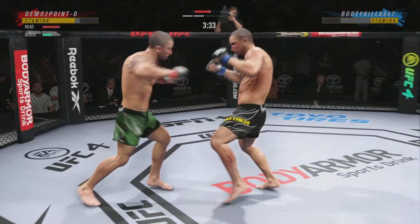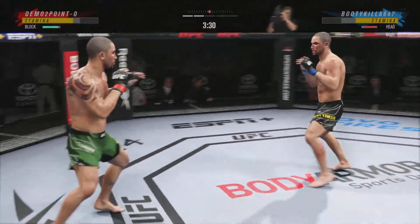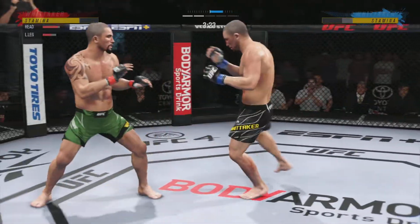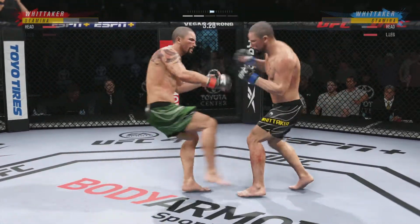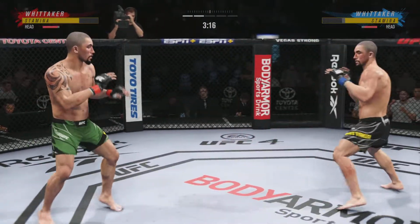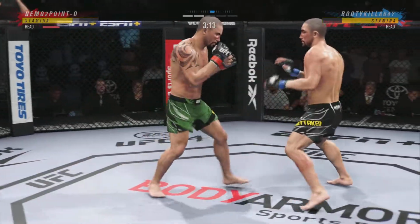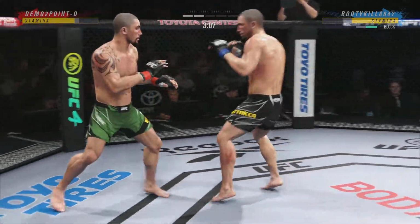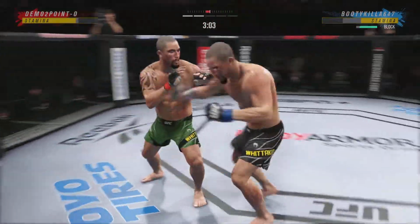Oh, nice job working hard, posting, and getting back up. Nice straight punch. Oh, that's a good combination from the former middleweight champion Robert Whittaker right there. He's flowing, man. And when he's flowing, he's a problem. And right now, the problem is growing for his opponent.